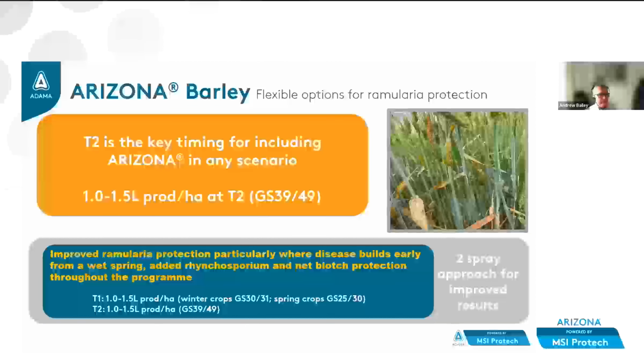That's wheat. Just to look at barley, this is offering flexible options for ramularia protection. So whether it be winter or spring crop, then T2 is the key timing for including Arizona in any scenario. 1 to 1.5 litres of product per hectare at that T2 timing, in a typical 2-spray strategy.